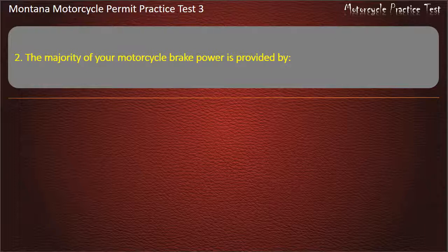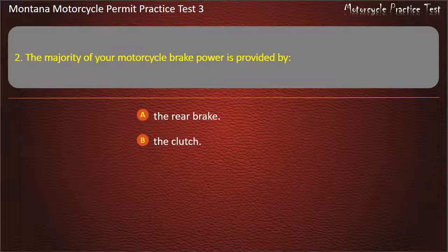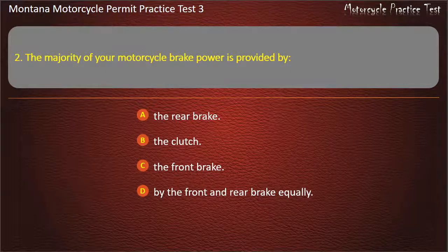Question 2. The majority of your motorcycle brake power is provided by the rear brake, the clutch, the front brake, or by the front and rear brake equally. Answer. The front brake.